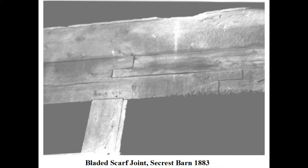So some of the joints that were made were kind of like this, and that a lap joint. And the problem with the lap joint is as they dried out, sometimes they would twist like that and separate. And so this was a little more clever. This was a bladed scarf joint that went in like this, so it can't twist. So this was a very clever strategy for Frank Longerbeam to do this.